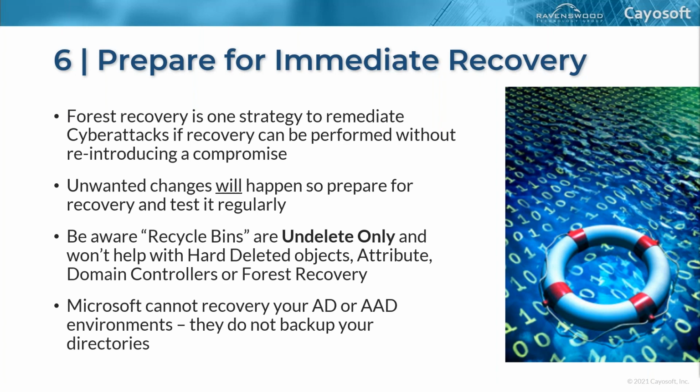So the ultimate goal for a lot of attackers is to tie up your environment so it can't be used, and then they extort you, or they want to steal information, right? So being able to recover from those malicious changes or mistakes is pretty important. And if those are causing outages, that means your business is no longer running.